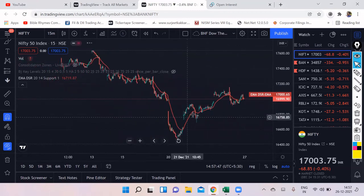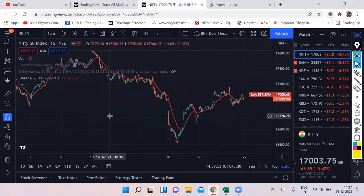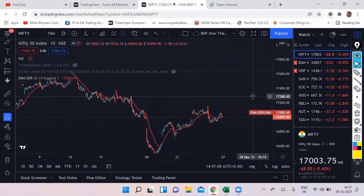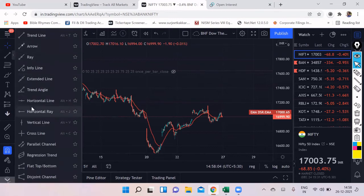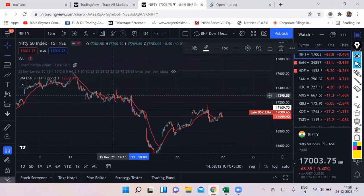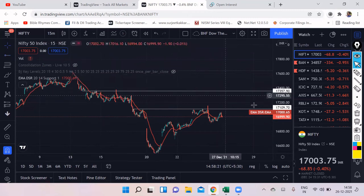If you zoom out the chart, everywhere you see there is huge resistance. Let me just activate the lines. Even if I have to mark any resistance, it is going to be a simple horizontal ray. So the first thing is I'll mark this point. Here's a resistance, and the second resistance is somewhere here, at this place. So 17,100, 150, that is going to be a resistance, 17,350.